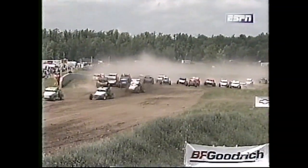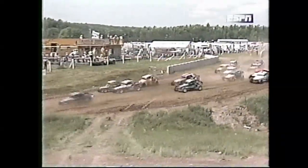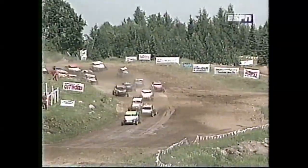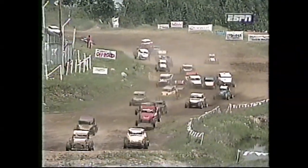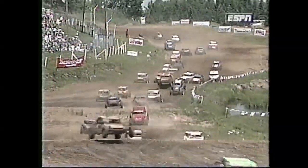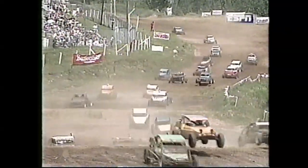Oh, little contact there, but everybody survived so far. Marty, if we get everybody through this first corner, it's going to be absolutely amazing. Through turn number 1, so far so good. Oh, look close to Parsons Pond. No, the vehicle won't fall. Can't make out a number there. I think we're going to do it.